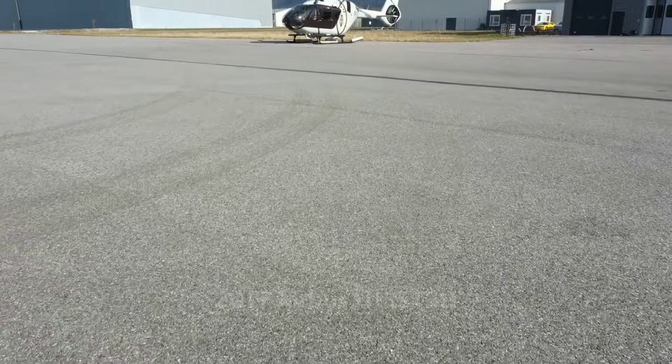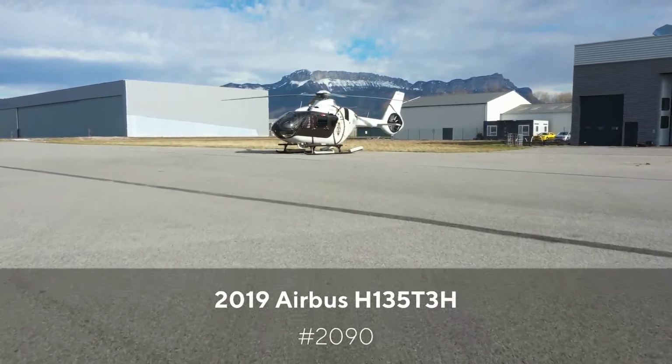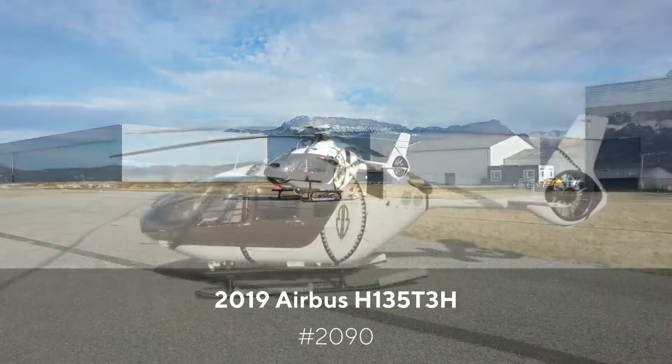AIRBUS proudly presents Airbus Helicopters H135T3 Helionix, serial number 2090.